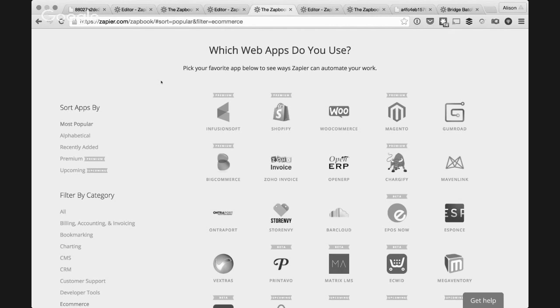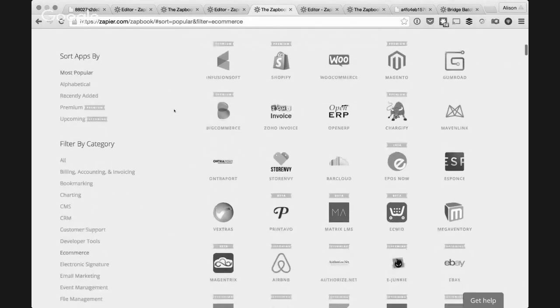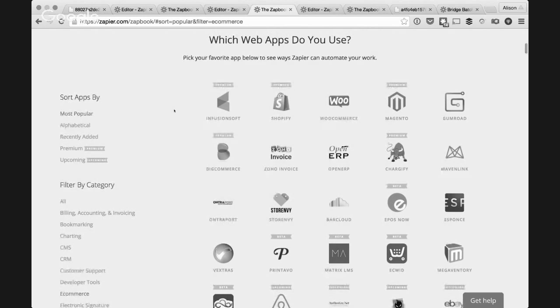So if you use Shopify or Magento or Chargeify or WooCommerce or any of these awesome apps that you see here, we have some that are even coming soon, like Ecwid and Magentrix. So we're always adding to the Zapier platform as well. Anything you see here, you can use. So you can say, when someone buys something from my Chargeify store, for example, I want to send that over. I want to create a person in Batchbook, so I always have their information.